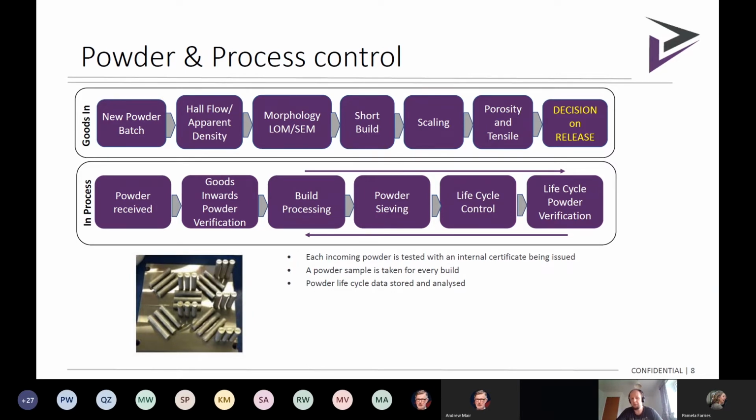And in process, of course, powder gets received, and then after it's done, the Zimwards, which is that top goods in test during build and sieve processing, there is always a life cycle control where we control some of the tests in every so many recycles depending on the material, and more importantly we have monthly calibrations which we also place tensile samples on that.